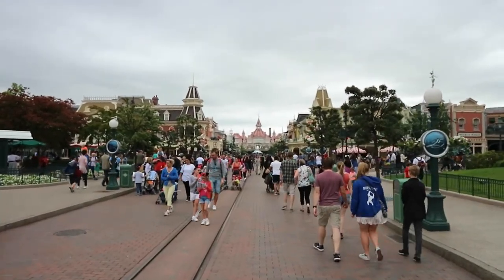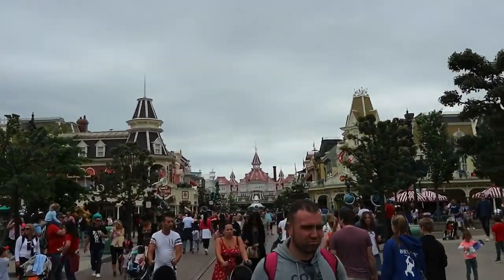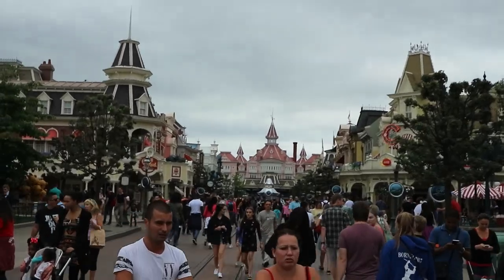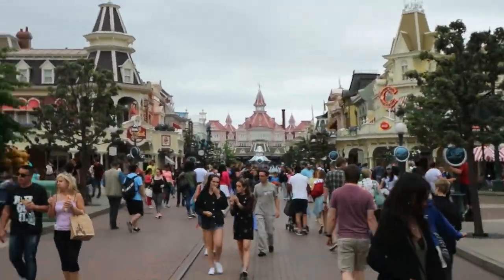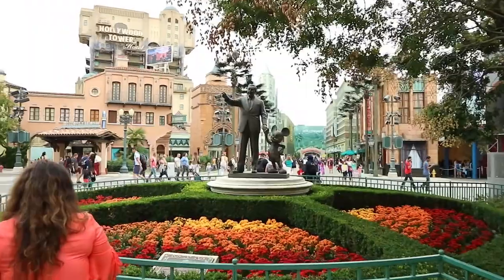But what I do love, and have kind of fallen in love with, is how cute and quaint their little main street is. Look, their little main street is super, super cute. I absolutely love it. Just look. It's awesome. And no matter which way you look, down Main Street you see Disneyland Hotel, it looks awesome. You look back up Main Street and you see the castle, it's even more awesome. So yeah, we're going to Walt Disney Studios, we'll see you there.